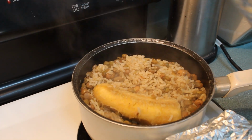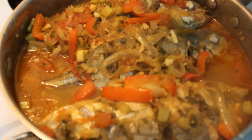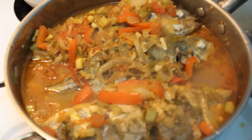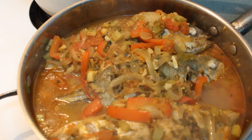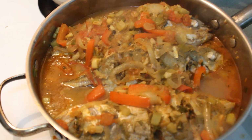So that's done. And over here, I turned off my stove. My fish is nice and done. So steamed fish, green peas and rice, and some vegetables. Let's serve this up, guys, and have some dinner.